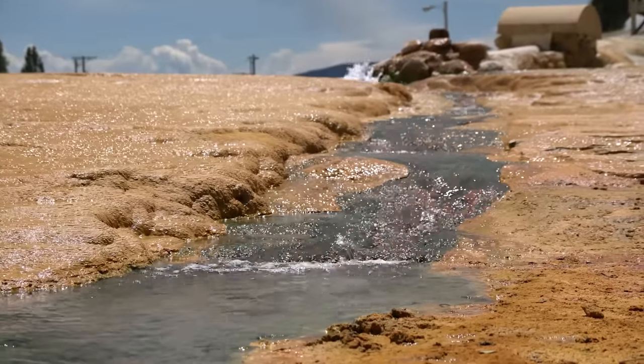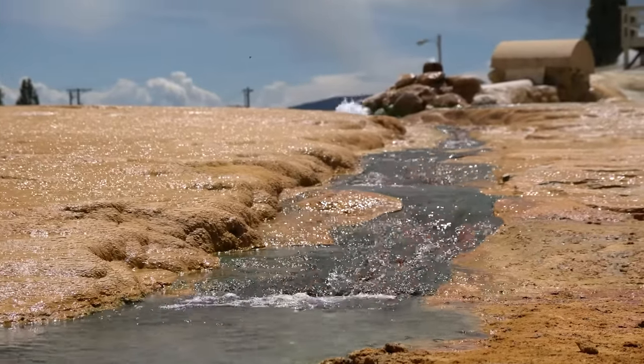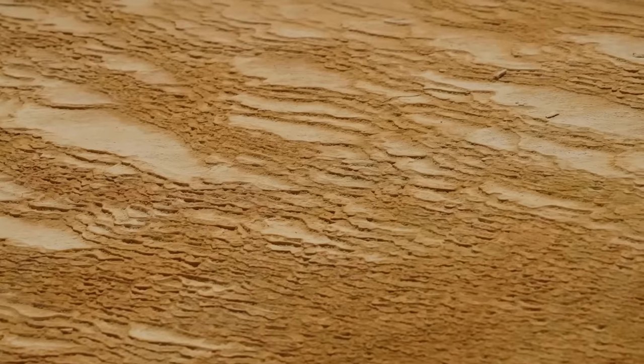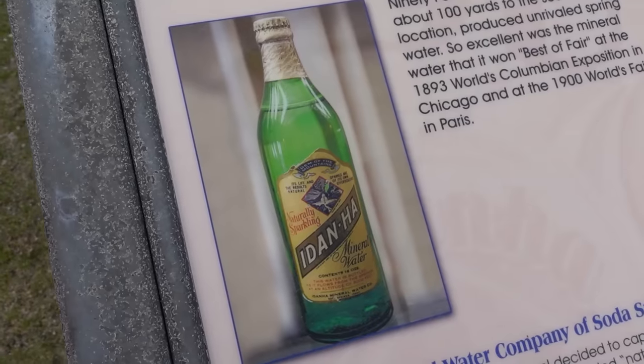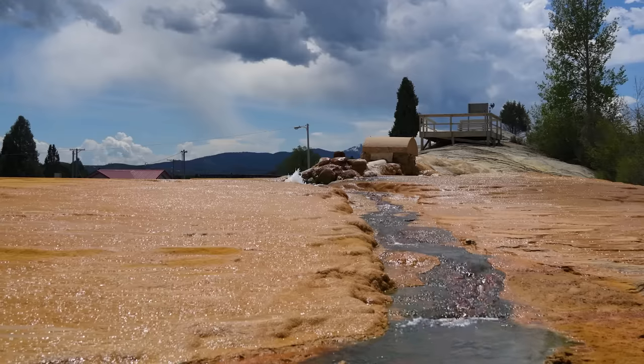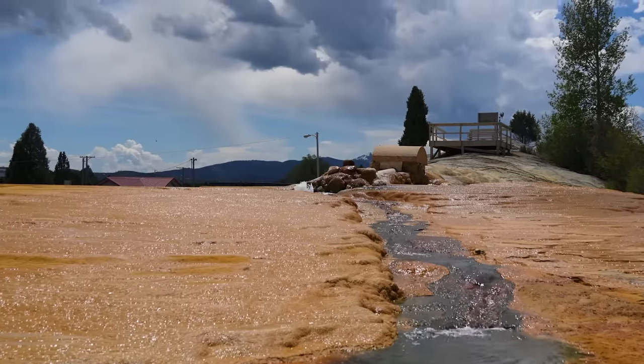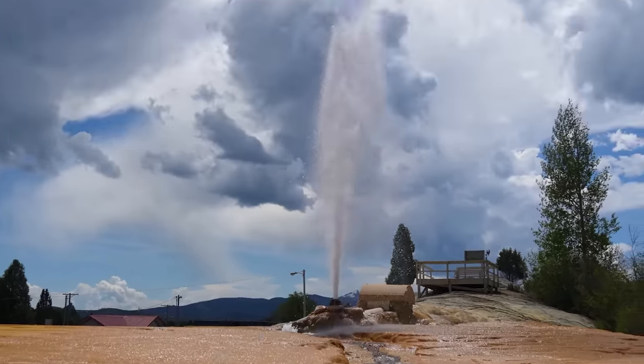The town of Soda Springs is named for the hundreds of natural springs of carbonated water that are located in and around the city. The springs were known to Native Americans and were a landmark along the Oregon Trail. Today, the city is also known as a location of the Soda Springs Geyser, which was unleashed in 1937.